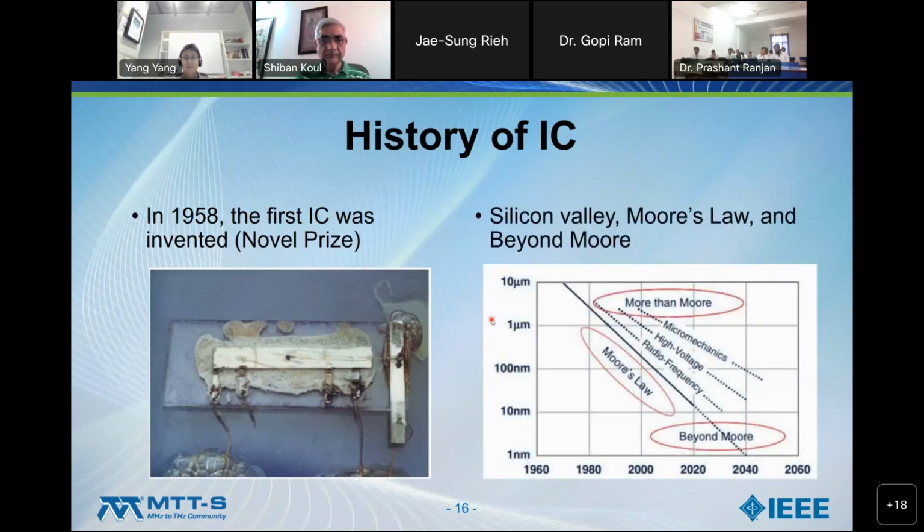As you can see, in Silicon Valley, Moore's law was stated, and now there is also talk of going beyond Moore's law. What is Moore's law? Moore's law means that the density of transistors in a chip can be doubled every 2 years or less. This is the development of the IC, and we can still see that the density of ICs is growing fast, even though Moore's law was proposed many years ago.